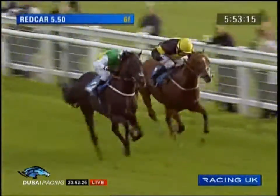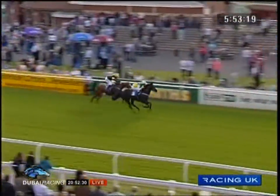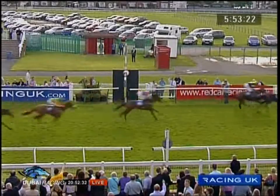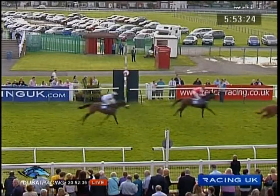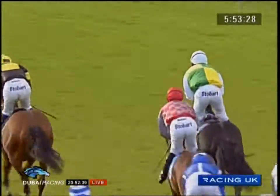Inside the final half they go. Deep Sand with a scrap on Master Bond over on the far side, but Deep Sand has done enough, and Deep Sand will win it to Master Bond. Triumph was next. They were followed through by Al Doha, and then back in fourth position behind those racing was fourth.